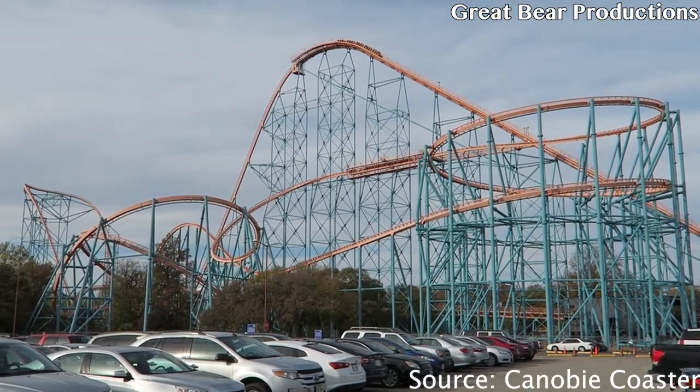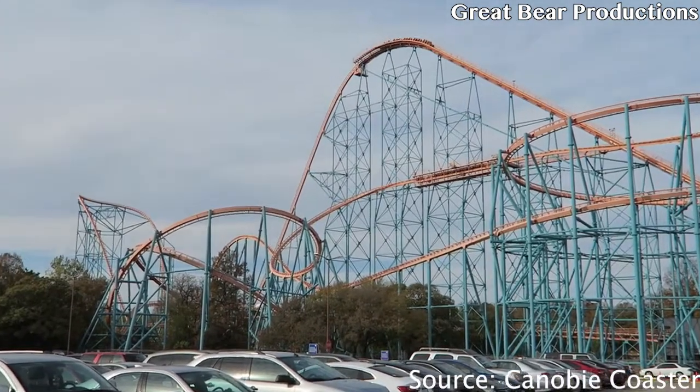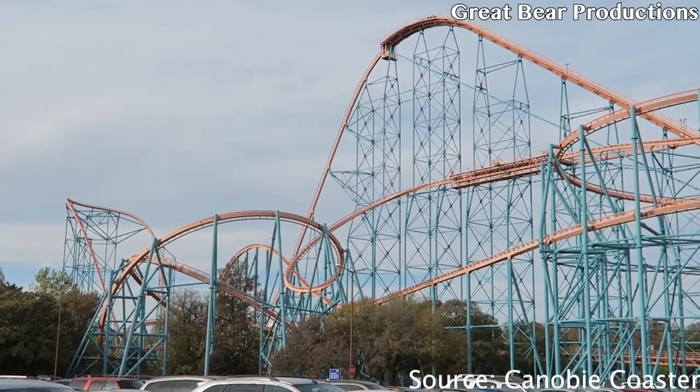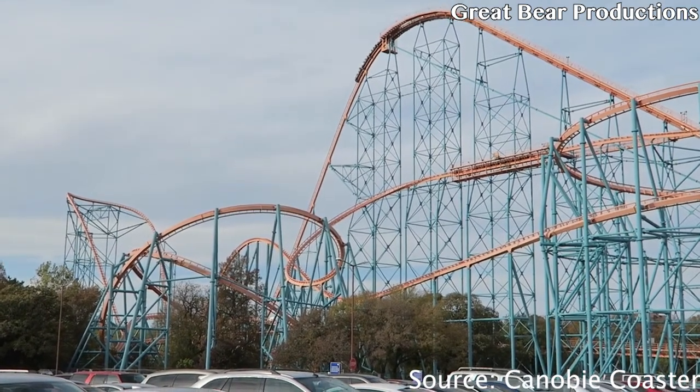I love this ride. Now, yes, it is ranked the lowest out of all the hypers I've ridden because of the lack of airtime, but that does not mean this ride sucks at all.